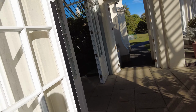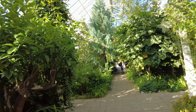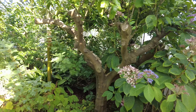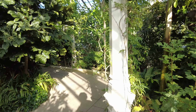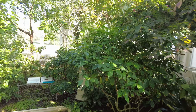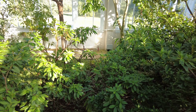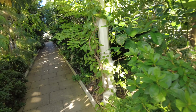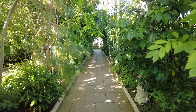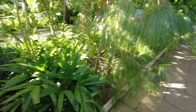And we're entering now the Temperate House. There's a hydrangea, multiple types. Indian azalea, which is very common. These are a lot of plants that you see in America in the temperate regions. I'm very familiar with a great many of these plants. Here's another azalea.